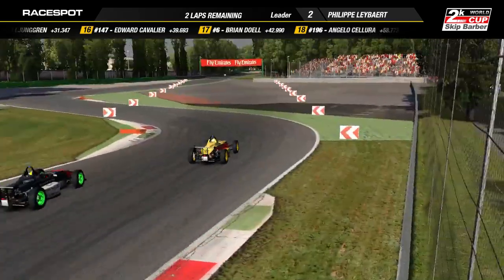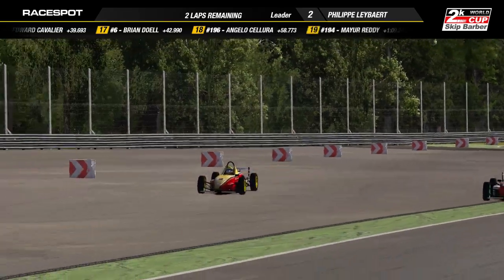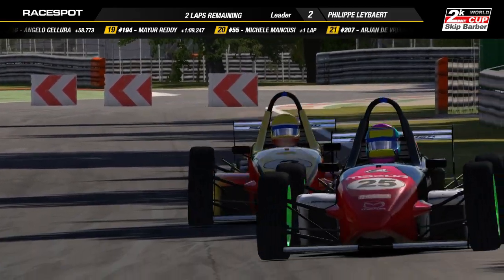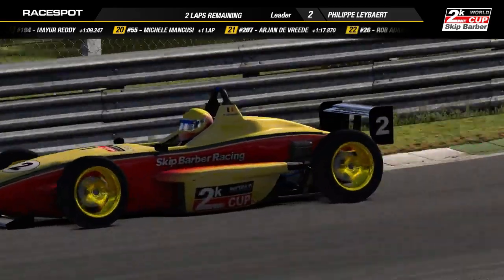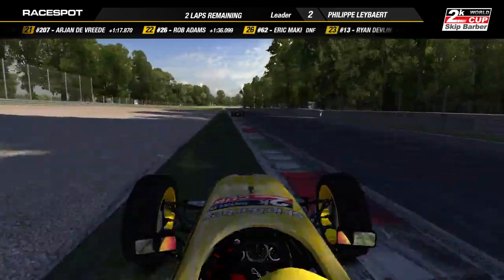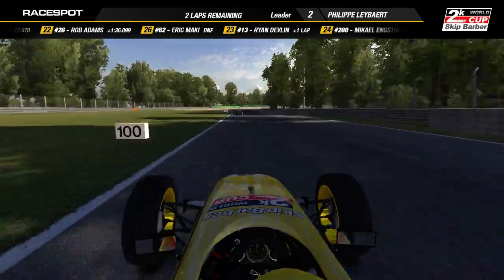But Nasi looking to the inside through the chicane. They will go 2 wide, well, the second chicane, and ultimately, though, Felipe Leibert will lose the position to Mikko Nasi. That could have been the race. Well, but we'll ride on board with Felipe Leibert. The gap is 8 tenths of a second. It might be unsurmountable there.